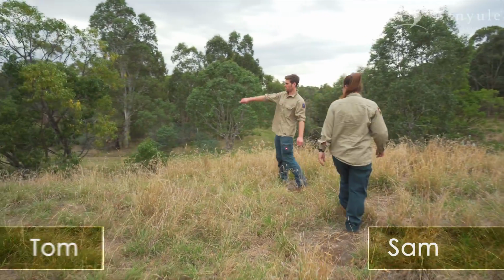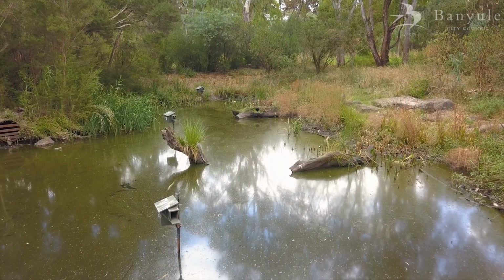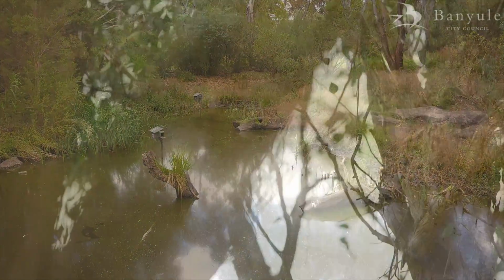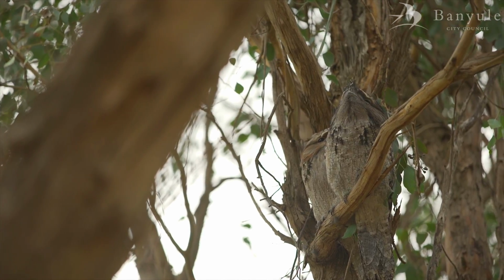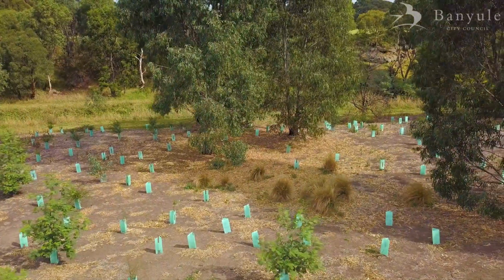I'm Sam and this is Tom, and we're from Banyule City Council's Bushland Management team. We're responsible for looking after about 7 kilometres of land that runs on the eastern side of the Darebin Creek. The bushland area here is mostly covered by a canopy of eucalypts and wattles, which were planted about 30 years ago. Recently we've been working really hard with the Friends of Darebin Creek to restore the understory layer that would have been here prior to European settlement.